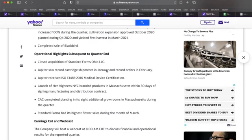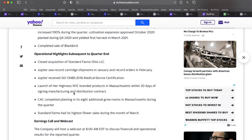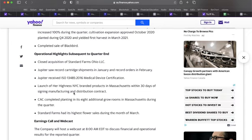They then go on to call out some operational highlights that happened after quarter end. So they closed Standard Farms Ohio, which we talked about. Jupiter saw record cartridge shipments in January and record orders in February, so very encouraging data moving forward. Jupiter also received their medical device certification for their vaporizer technology, so again, opening up new opportunities for that division. Tilt launched Her Highness NYC branded products in Massachusetts. So this is one of these manufacturing agreements with another MJ company, but what was so interesting and compelling here is they were actually able to get products to market within 30 days of signing the manufacturing and distribution agreement or contract. So that shows their speed to market and their agility when they do enter these new partnerships, which is really exciting and encouraging as a shareholder.